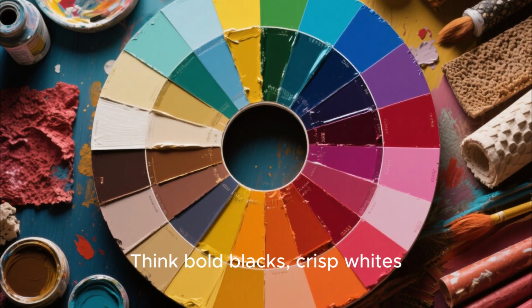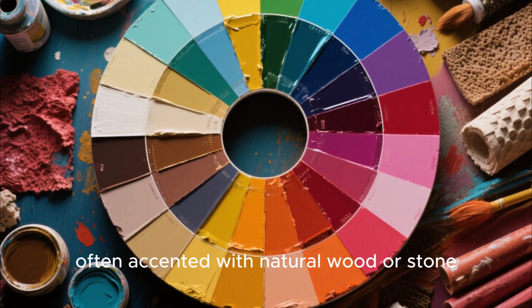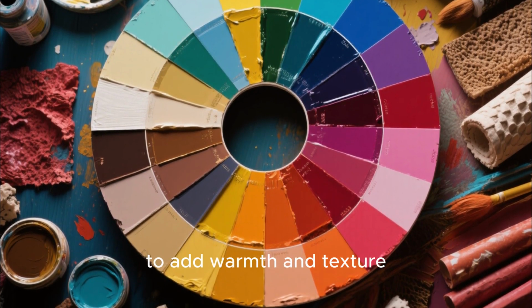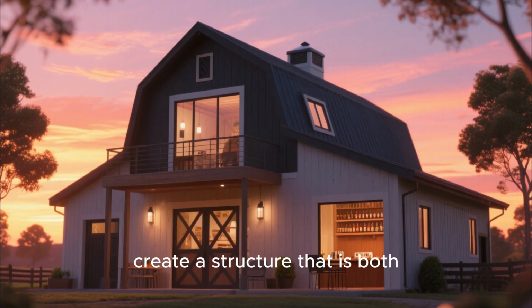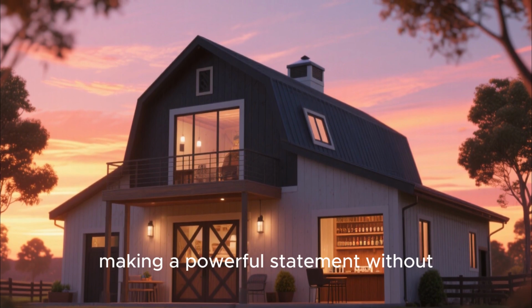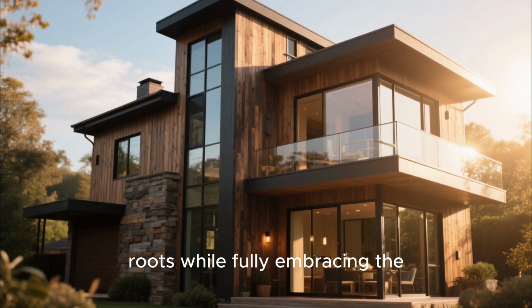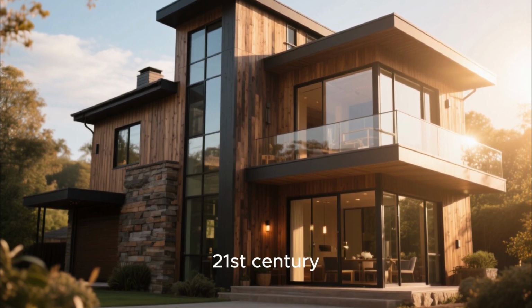Think bold blacks, crisp whites, and sophisticated grays, often accented with natural wood or stone to add warmth and texture. The goal is to create a structure that is both striking and simple, making a powerful statement without being overly complicated. It honors its agricultural roots while fully embracing the 21st century.